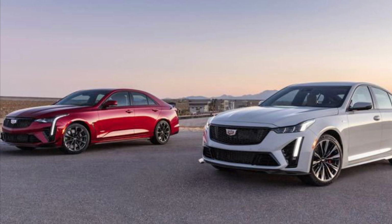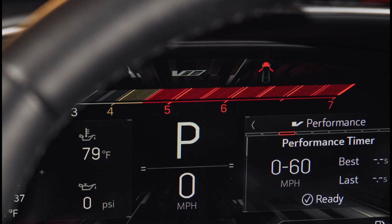And looking at the front styling of the CT4-V BlackWing and CT5-V BlackWing, they look more aggressive, and everything in the front fascia is functional for cooling, and they come with a 12-inch display, which I do like. I actually tested a CT5 Premium Luxury. That review will be coming soon to the channel, so you guys be on the lookout for that.